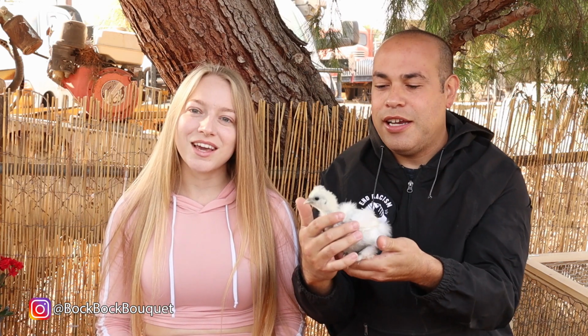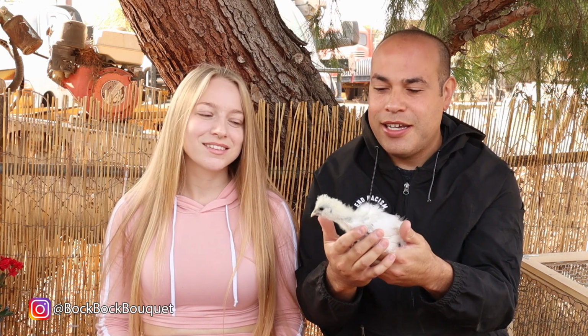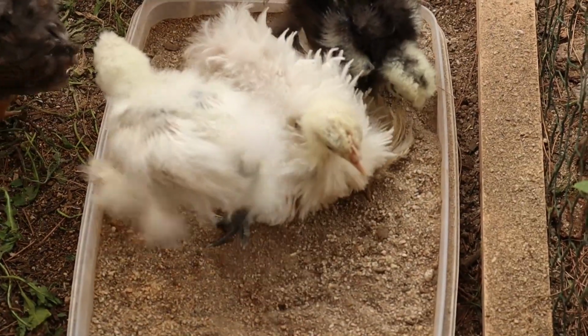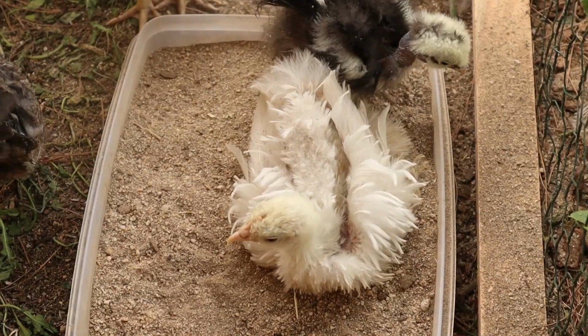Okay, and then this here is one of our silkies. This is Casper. And she's starting to get real fluffy. She's actually kind of dirty right now because we introduced them to some dirt, and we built them a little outdoor brooder so they can have a little outdoor time, little field trips. And yesterday they did their very first dust bath ever. Very cute. They discovered it and then they would not stop doing it. It was really fun watching them.